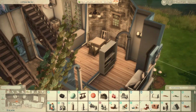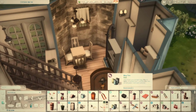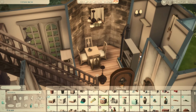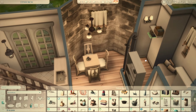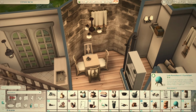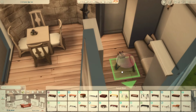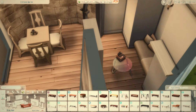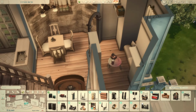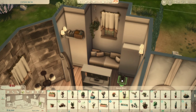But yeah, I split these rooms up because I didn't know where to put the TV, and I didn't want the TV so far away from the couch, and I wanted the couch to be in that little nook area. And so I split it up, and it gave me Sims 2 vibes, which I really enjoyed because that TV unit reminds me of the Sims 2 IKEA TV that I used to use in all of my Sims builds growing up.